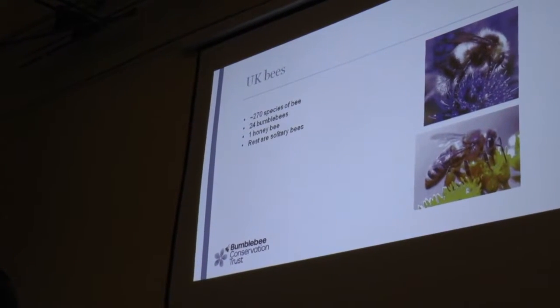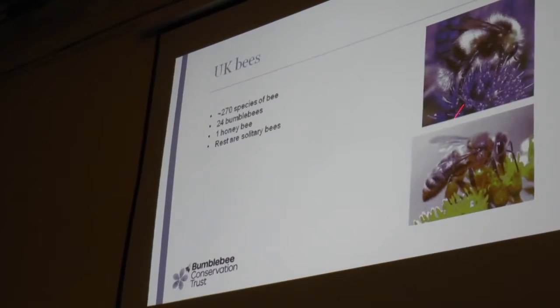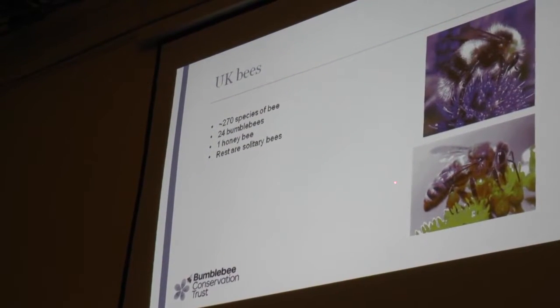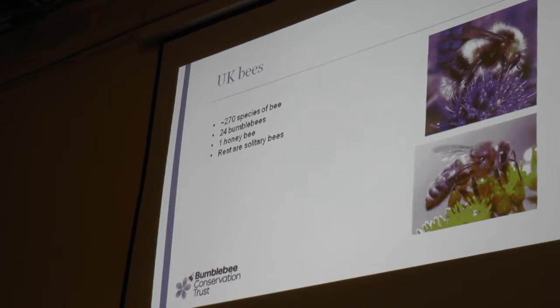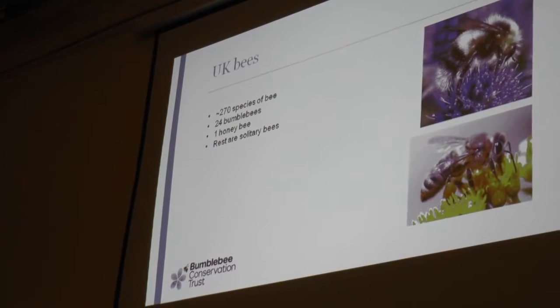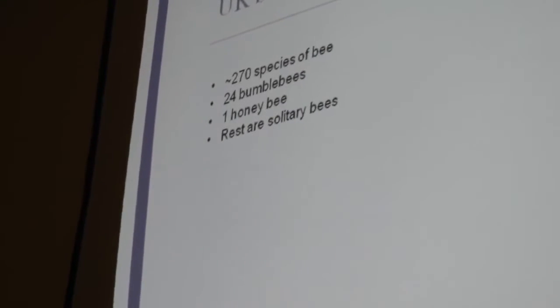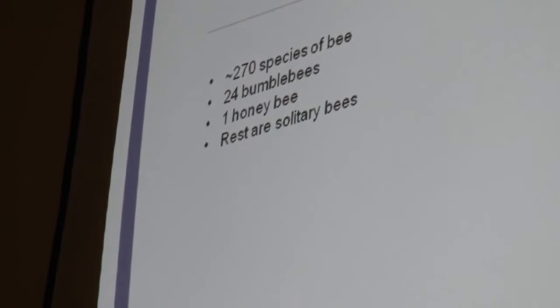Up here is an example of a bumblebee, and underneath is the honeybee. You can see that there are some anatomical differences once you get up close and personal. The rest are solitary bees. What do I mean by solitary bees? I don't mean they're quite lonely. Sounds like it, doesn't it?